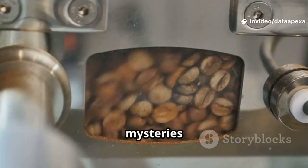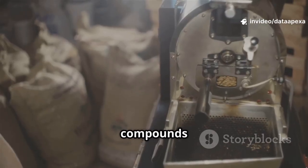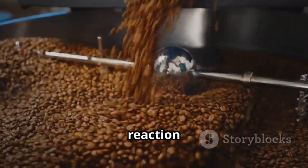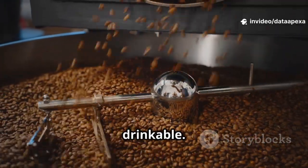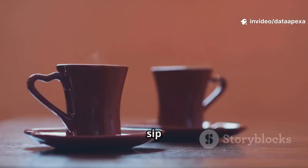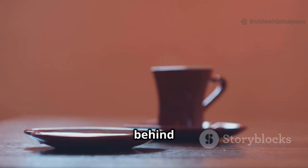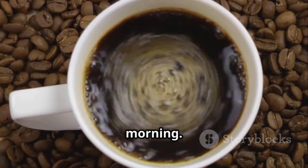There are still some mysteries about this process. Researchers are constantly finding new compounds and trying to explain why some coffees taste fruity, chocolatey, or nutty. But at its core, the Maillard reaction is about transformation, turning green beans into something truly drinkable. So, the next time you sip your morning brew, remember, the Maillard reaction is the unsung hero behind every flavorful cup. Science in your mug, every single morning.